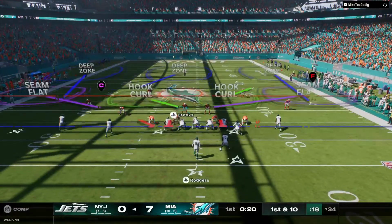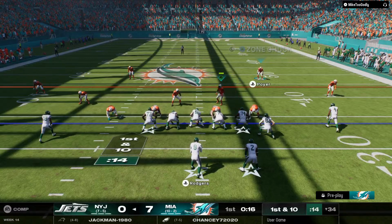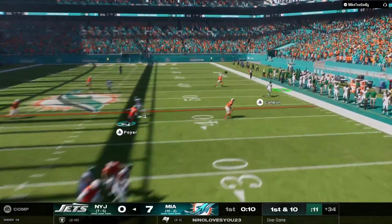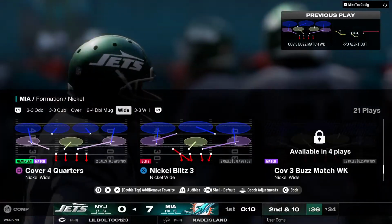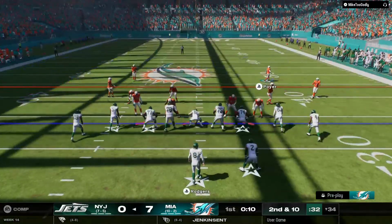From the 34 now, here's 1st and 10. To throw is Rodgers. And that is caught on the right sideline, but out of bounds, says the line judge. The throw took him a little too far. It's 2nd down. 2nd and 10.